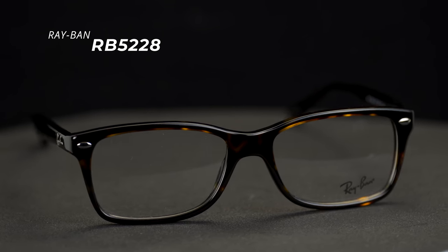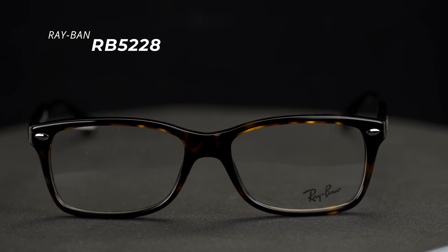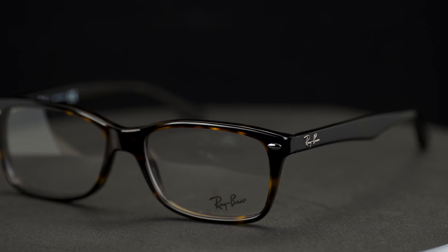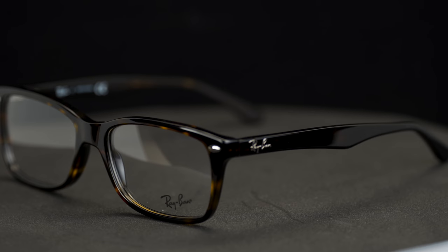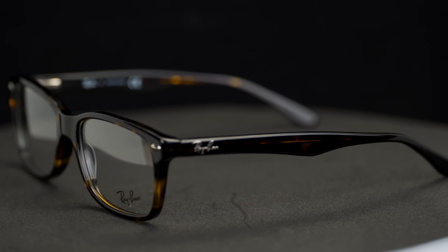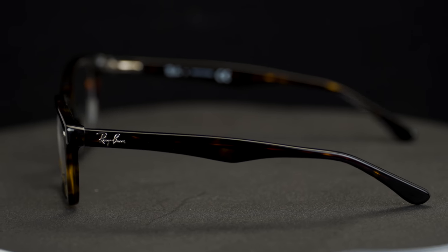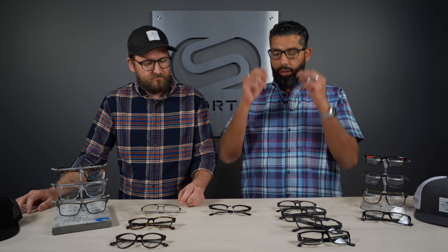The other one that's doing really well is the 5228 from Ray-Ban, with spring hinges. Right now I've got on the 55 eye size. Just a nice, clean classic. It's kind of reminiscent of the Wayfarer, which is the super popular Ray-Ban. It's not the Wayfarer ophthalmic, which there is a thing. And a lot of people take Wayfarers and make them into ophthalmic glasses, me included. But this is the 5228, and it's just clean and easy, and it works.